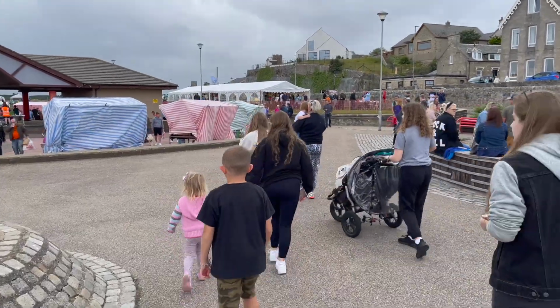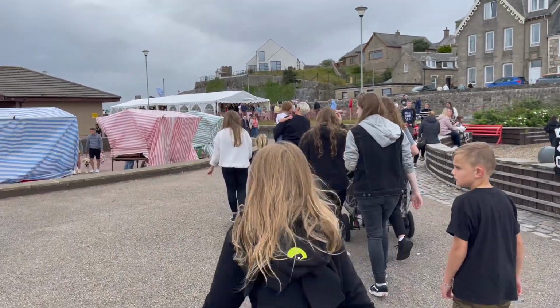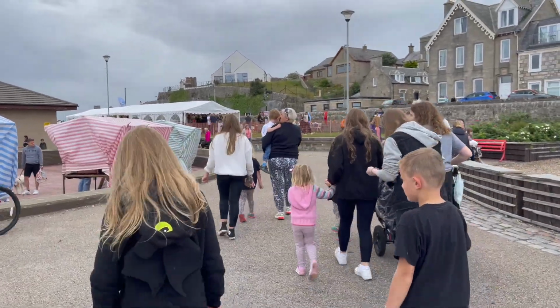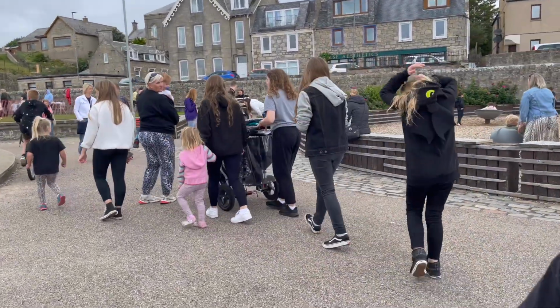Is that just the wet from now, or is it actually raining? Why are there so many people on their bikes? Yeah, loads of people.